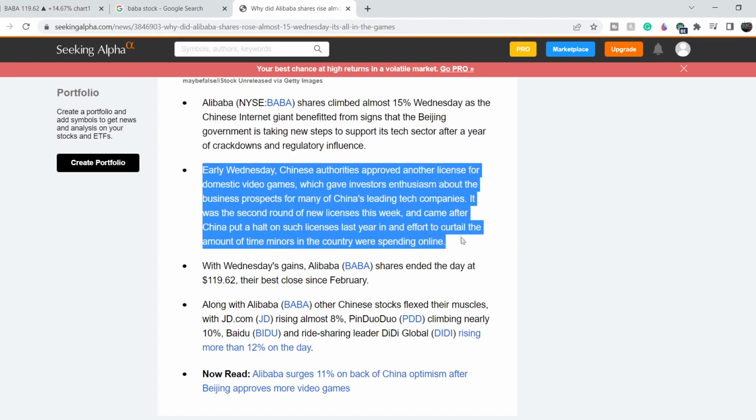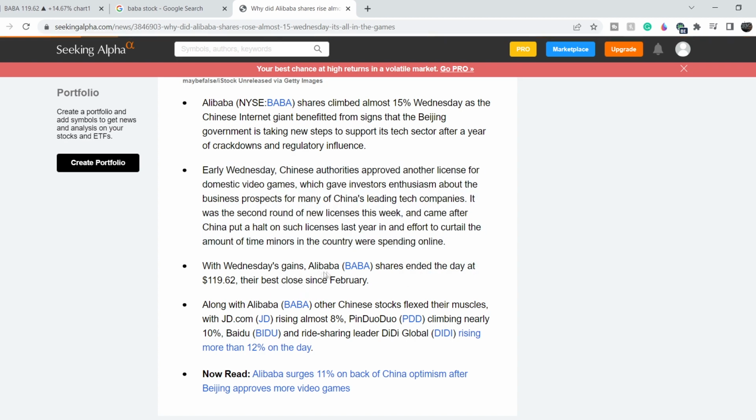Early Wednesday, Chinese authorities approved another license for domestic video games, which gave investors enthusiasm about the business prospects for many of China's leading tech companies. It was the second round of new licenses this week, and came after China put a halt on such licenses last year in an effort to curtail the amount of time minors in the country were spending online. With Wednesday's gains, Alibaba shares ended the day at $111.62, their best close since February.